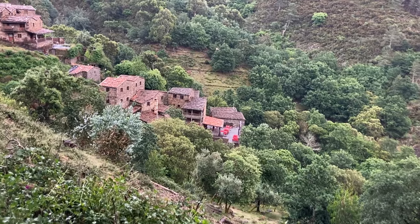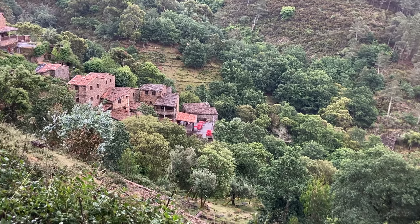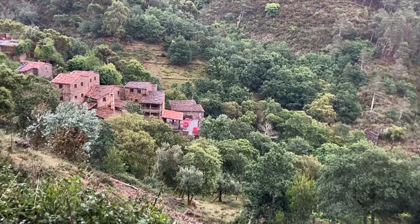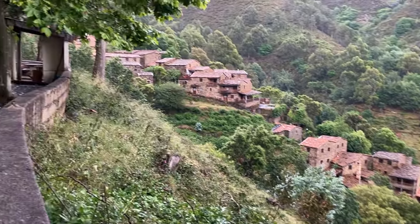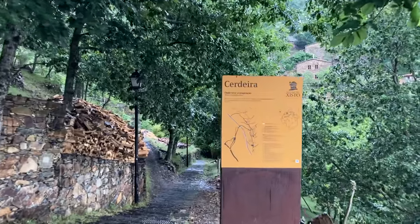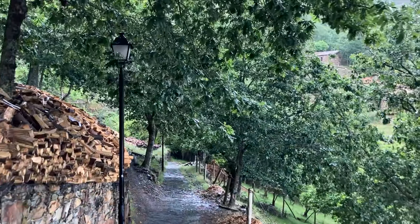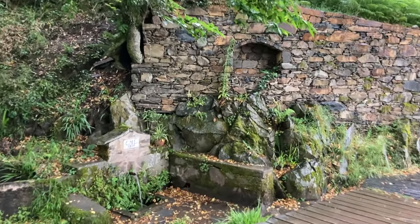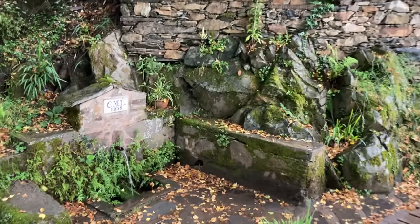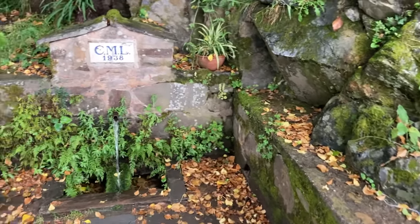So here you can see a little bit of the outlay of the city. Down there they have this communal area. You can hear the river streaming through. And this is the village, basically. So let's go and have a look. So what I remember from the last time I was here, this water is from a natural spring.